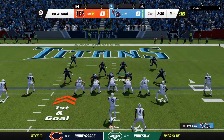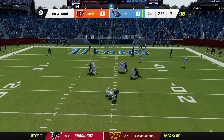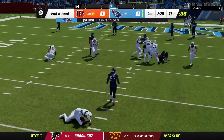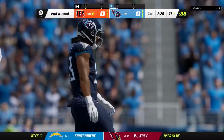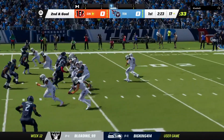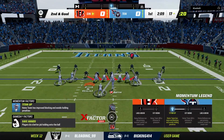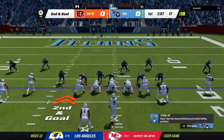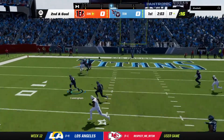You know, at this point, they'd hate to settle for 3, but they've created a fresh set of downs. And he's going to go down. Sacked right around the 17. It's nearly a loss of 10 on 1st and goal, so a disaster there. It goes as a 9-yard loss on the sack. 1st down, a bit of a disaster, and now on 2nd and goal, back even further.